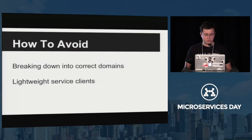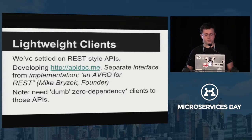So how to avoid, for starters, thinking about the domain of your clients and your library code, and then for the specific problem of the versioning, we've started moving towards lightweight service clients. So at Gilt, we've settled around REST-style APIs, and recently the founder of Gilt started work on this project called Apidoc, which its goal is to provide documentation as well as automatic generation of some very dumb zero dependency clients.